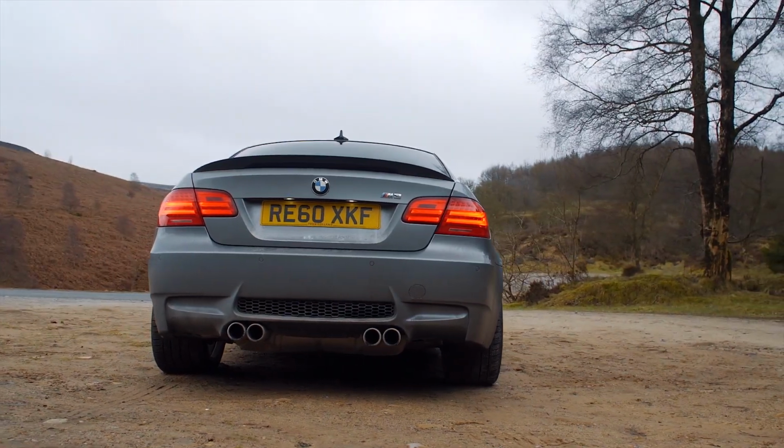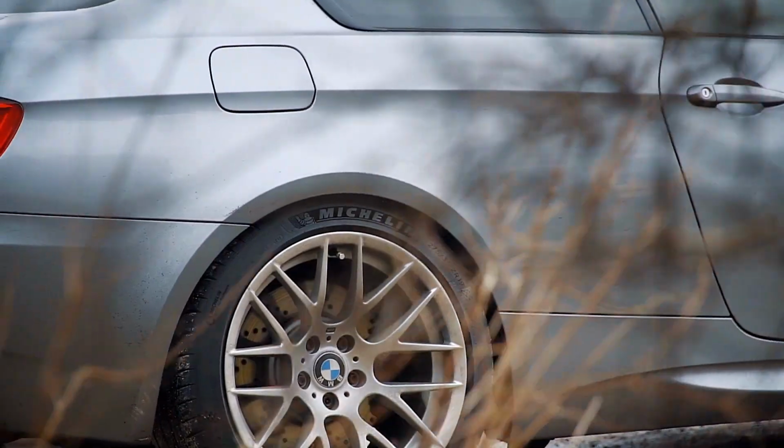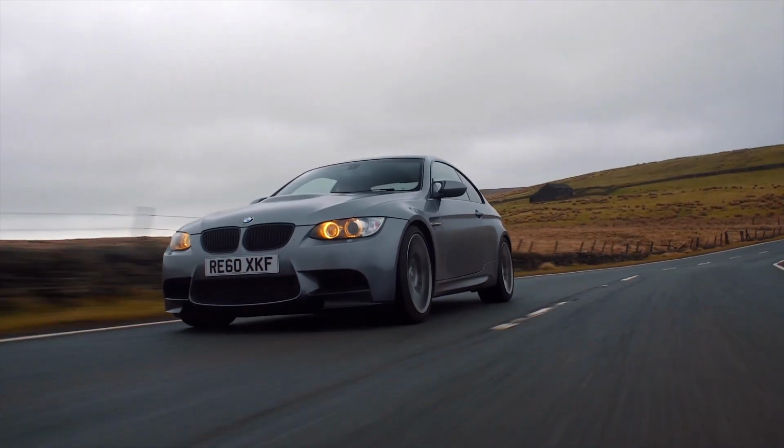These cars were over $70,000 new, and they offer performance that rivals modern supercars. That's serious performance.